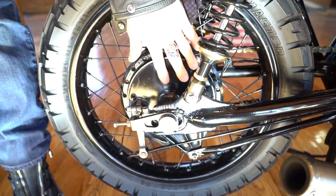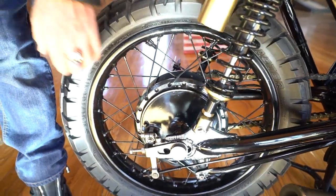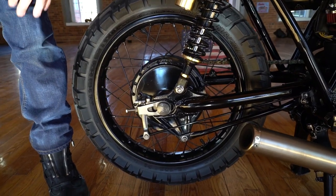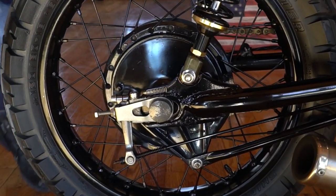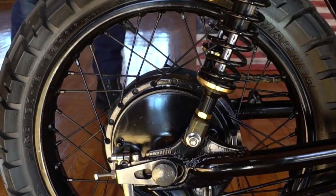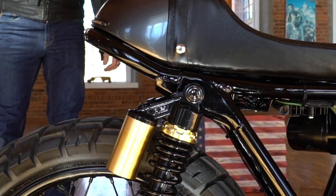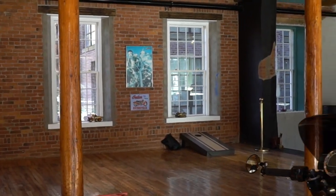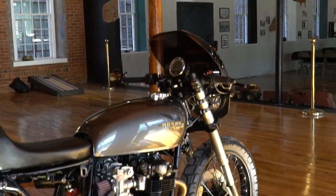Look at the hardware. Everything's custom painted. The backing plate, the brake, everything's like hand done. Every single nut and bolt on this bike has been polished, plated, chromed, or otherwise replaced with something new or better. Listen, I could go on and on all day. I think you get the idea. You will not find a better CB550 Cafe Racer.